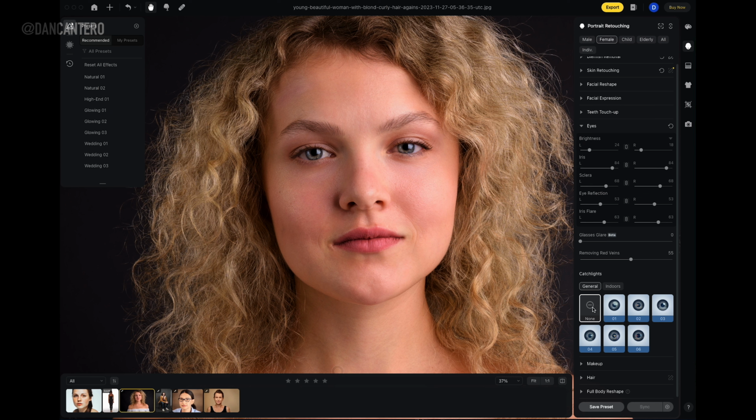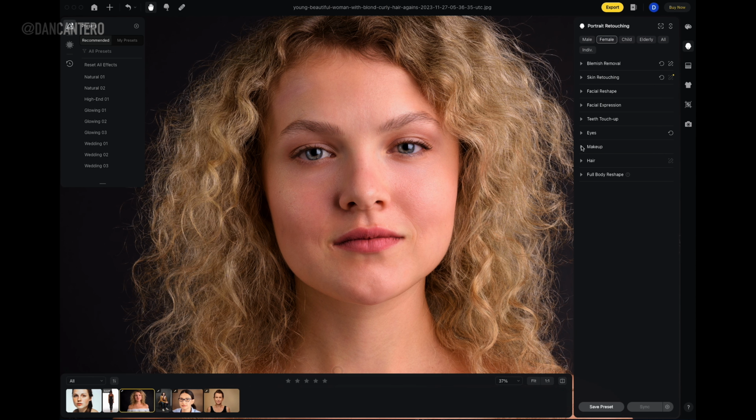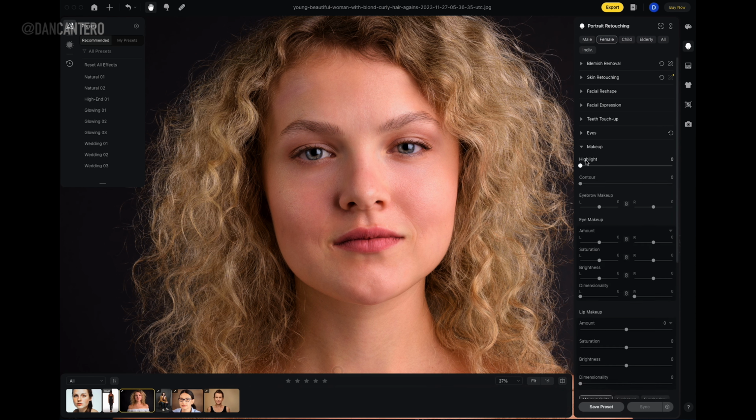So we're going to click on none. And then let's close the eyes grouping. Let's go to makeup. I don't use this, but it's a lot of fun to play around with. And so you can go in there and add things to the face. Contour looks actually kind of cool. It gives it a little bit of shape to the face. And you've got things like eyebrows, so you can make them darker or lighter.